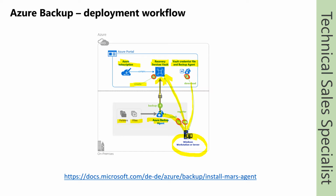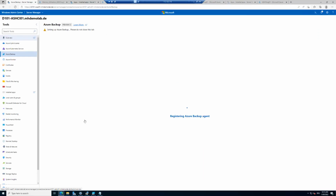So I save a lot of time and steps I would have to configure manually if I would not use Windows Admin Center to configure this here. Important to keep in mind is that the deployment and configuration of this Azure Backup is provided for node 01. If you also want to enable node 02, so Azure Stack HCI 02, our second node, you have to do this manually there.